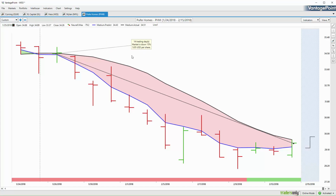So Pulte Homes giving back 15% in just the past 14 trading days. And that's just as good as the market going up. You can go ahead and short the market, buy put options, and be making money on the short side of the market and on market weakness as well.